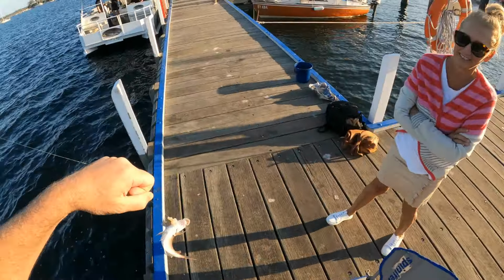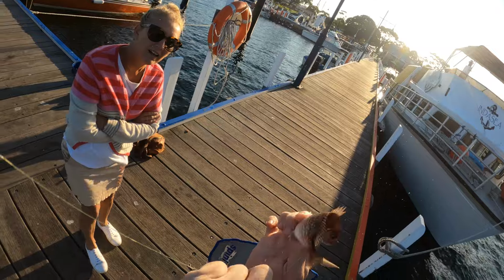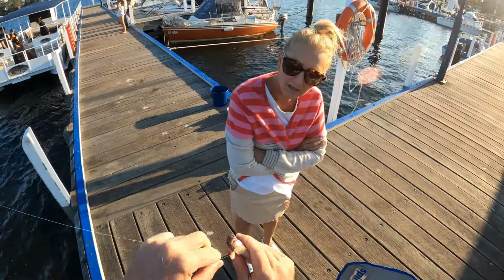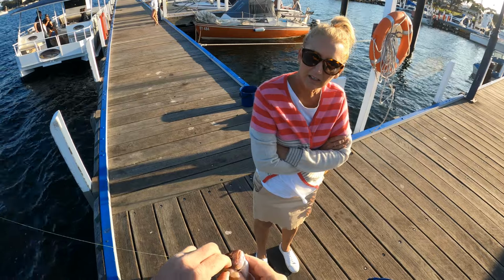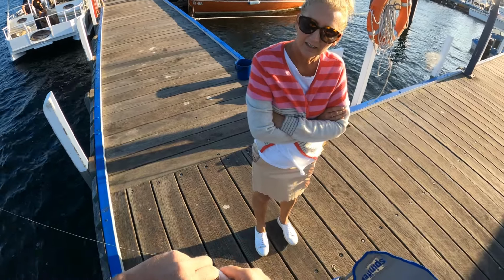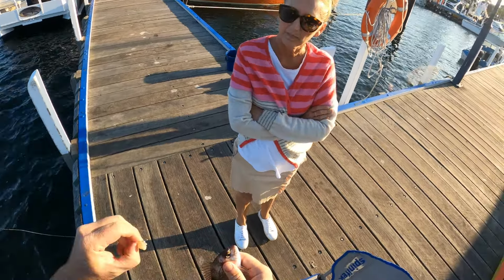Did you see that? They are pretty. Have a look at him in the light. Yeah, look at that. You'll see those little blue spots. You get blue spots on them. Very pretty fish. It's not even hooked in the mouth, that one.